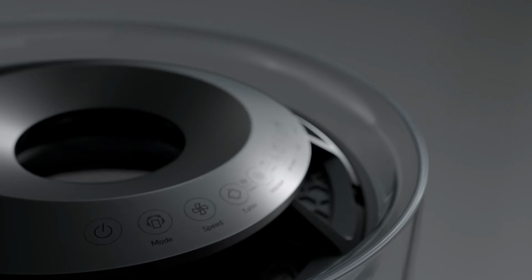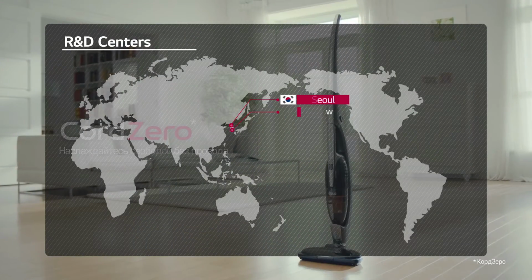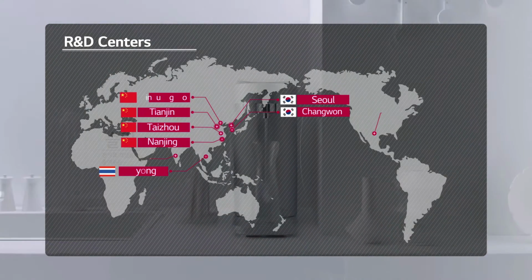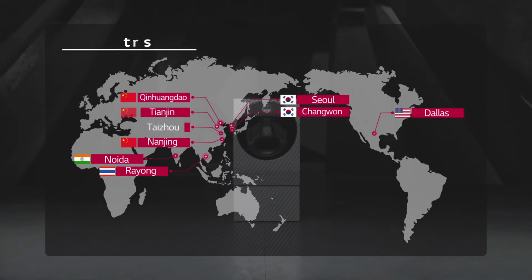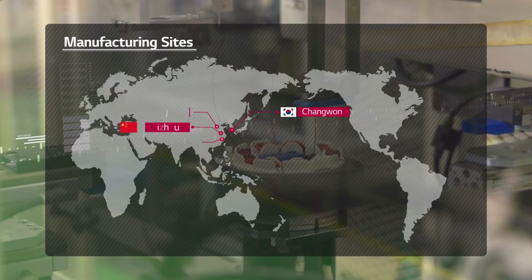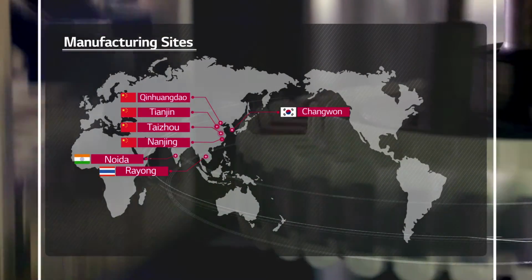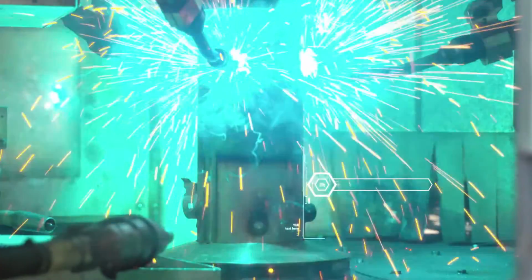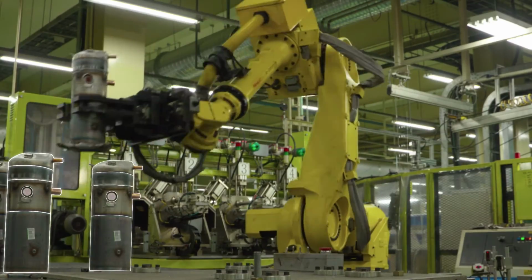Our products have been made possible through active research and development, working closely with 2 research institutes in Korea and customer-oriented R&D organizations in 5 countries. Components developed as a result of these efforts are produced in our 7 global manufacturing facilities, and investments are continuously being made to optimize production and to fully automate the production process.